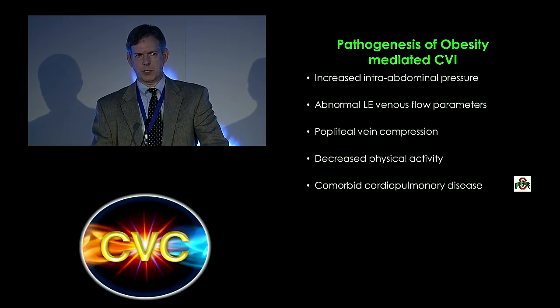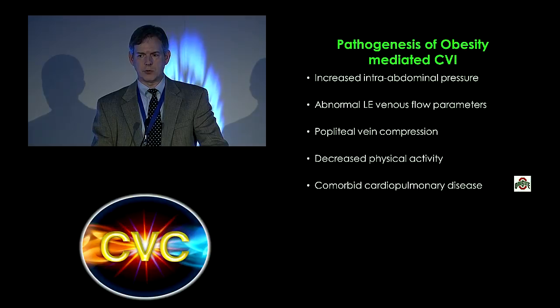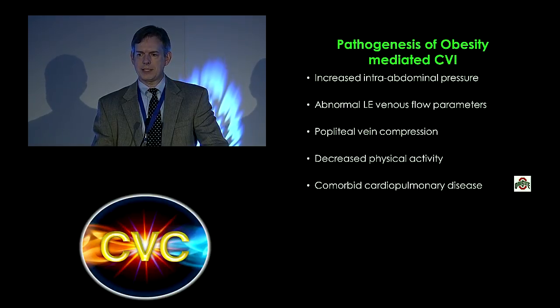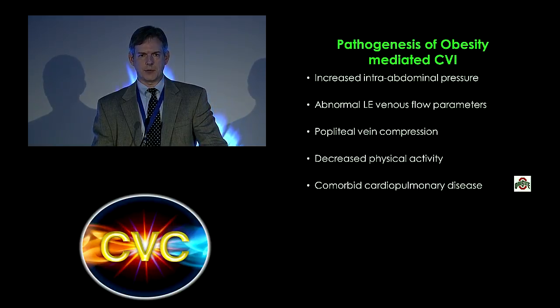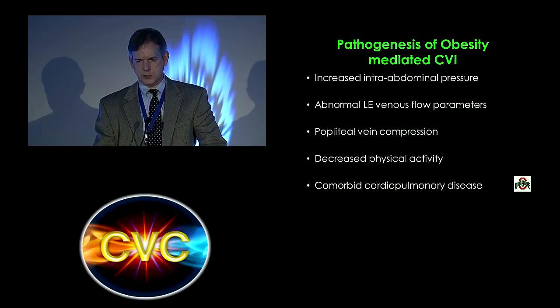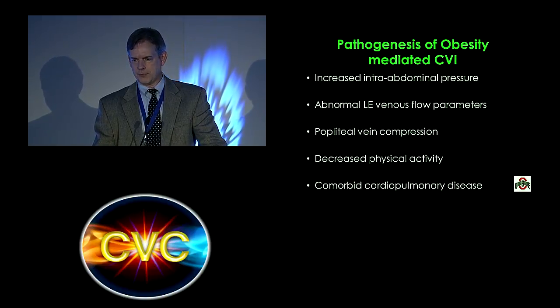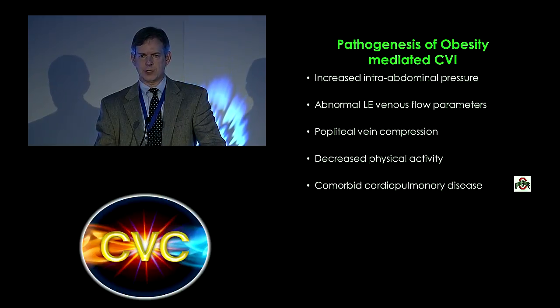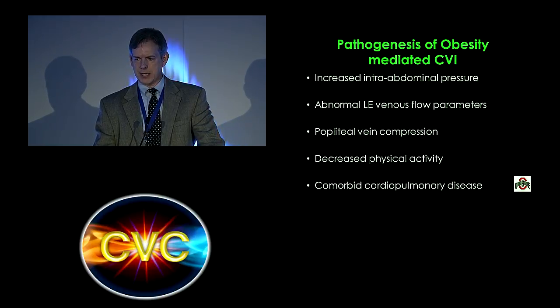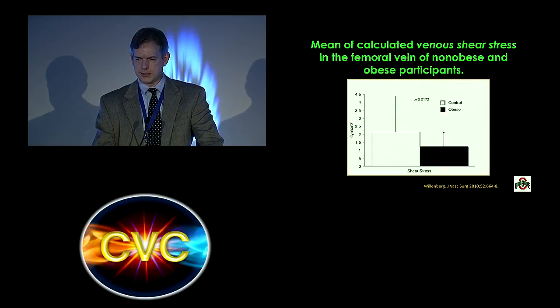Now that begets the question, what is the pathogenesis that underlies obesity-mediated chronic venous insufficiency? This was alluded to earlier, but there are actually several studies that have been published over the last several years showing that obesity increases the intra-abdominal pressure, which inhibits the lower extremity venous flow parameters, specifically lower peak and mean venous velocity scores when compared to their cohorts of normal weight. It's also been shown that the obese patient is prone to popliteal vein compression. Obviously, they have decreased physical activity a lot of the time. That's linked to calf muscle pump dysfunction. And as we'll see in some upcoming slides, they often have comorbid cardiopulmonary disease.